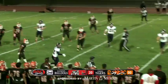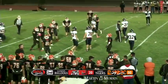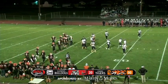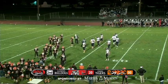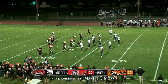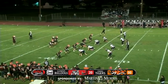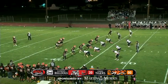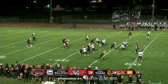He's getting pressured. Has to throw this one away. Ultimately, a wise decision by Ostrowski. Yeah, he had nowhere to go with that ball. Didn't even have time to breathe. Brings up fourth down and long. Ellensburg defense starting to step up as well. They've played pretty well all night. It's the overwhelming athleticism of this defense. They shut down the wide receivers. They're owning the line of scrimmage right now.